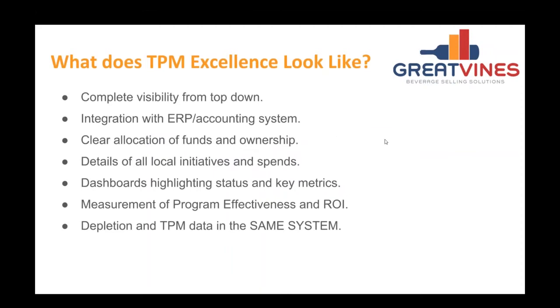So what does TPM excellence look like? Really, there are some key features and benefits that you need to call out here. But first and foremost, visibility is one of the critical things, right? You need to have complete visibility to the entire process from the top down. So not just what your trade budget and spending plans are, but also how that translates into your sales goals.